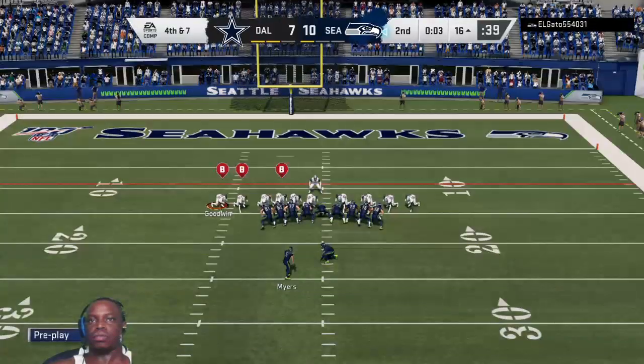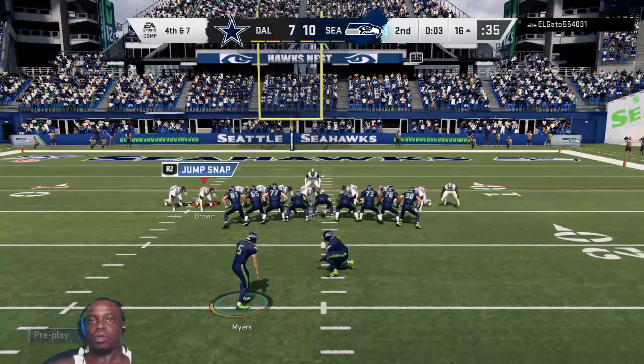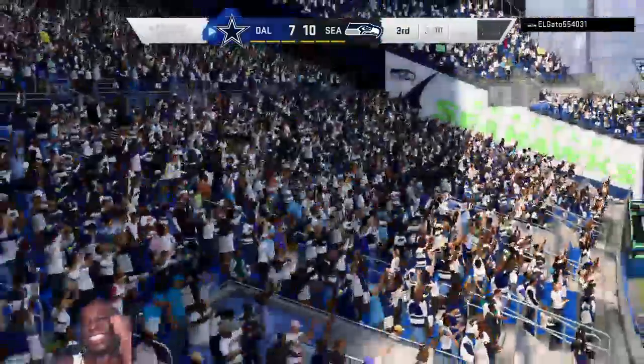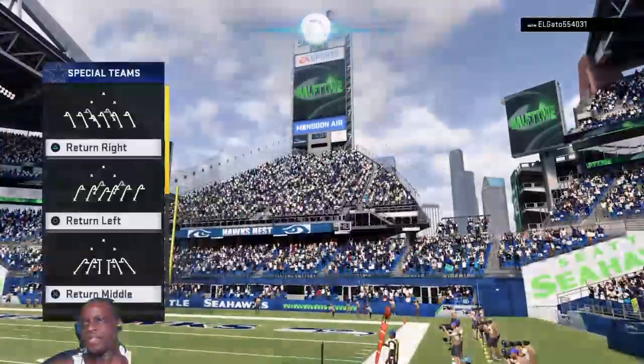So 3 seconds here remain in the half. On is the field goal unit to see about getting 3 points. From the right hash, this from 33. And he missed it. It's no good. So 2 quarters down, 2 remain. Charles and I return after the break.